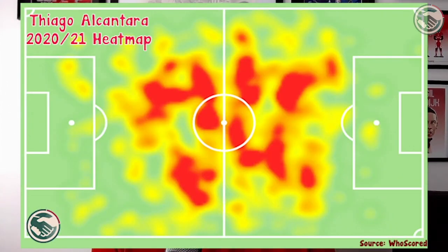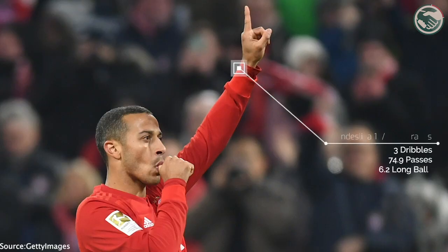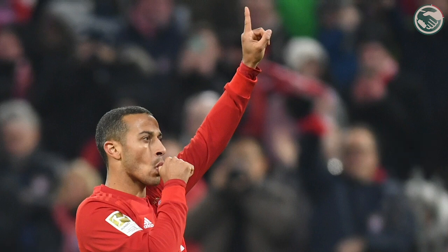It's no surprise his heat map looks like the one shown. He is absolutely everywhere and ultimately controls the whole game when he's on the pitch. In last season's Bundesliga, Thiago averaged 3 dribbles, 74.9 passes and 6.2 long balls per game, whilst maintaining a passing accuracy of 90.5%. Adding to that, Thiago is rock solid defensively as well, only being dispossessed 0.8 times per game last season in the Bundesliga.